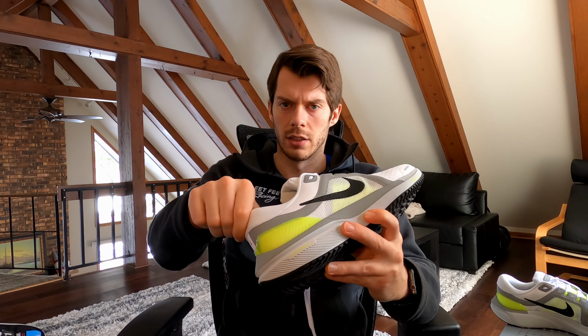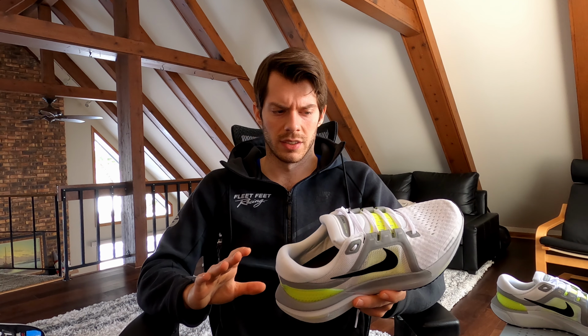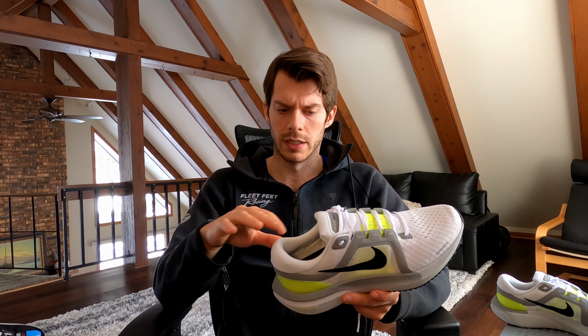Again, based on what the shoe is supposed to do, which is that it's supposed to be the comfortable long distance runner, this shoe is built so far to have as much comfort as possible in this shoe collar area. Now let's talk about some of the things in the back here.